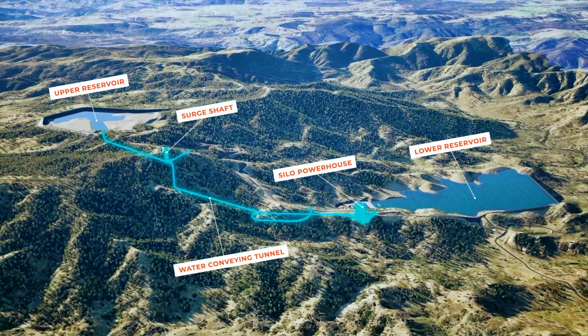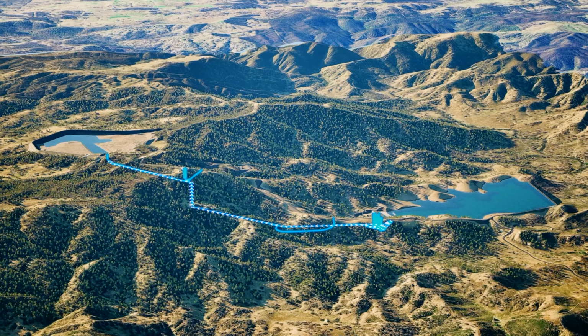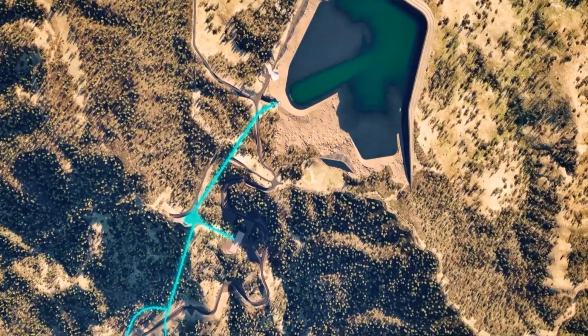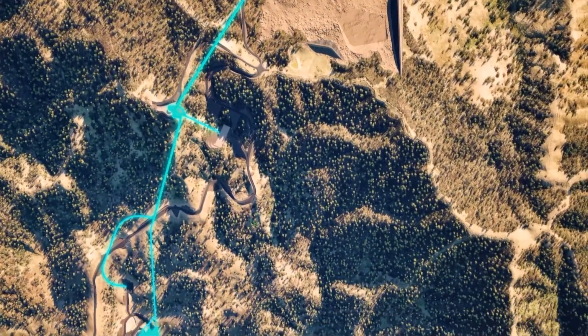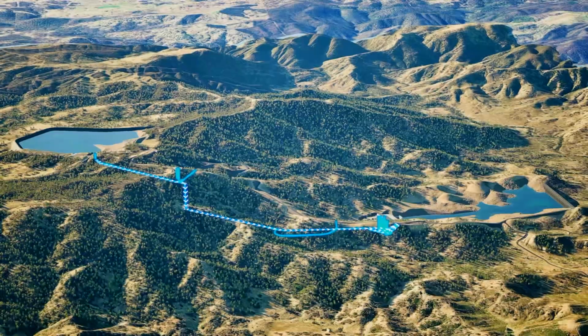The system utilises renewable energy from wind or solar installations to pump water uphill during periods of low demand. During peak demand periods, water flows from the upper reservoir through the turbines to generate electricity, providing dispatchable generation capacity to stabilise renewable energy output.